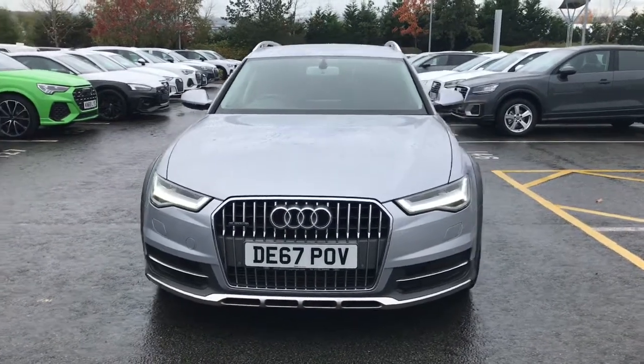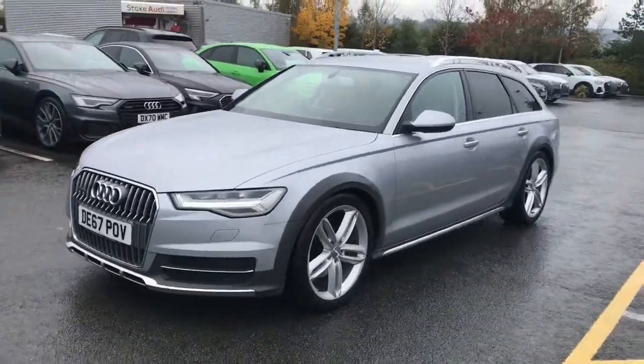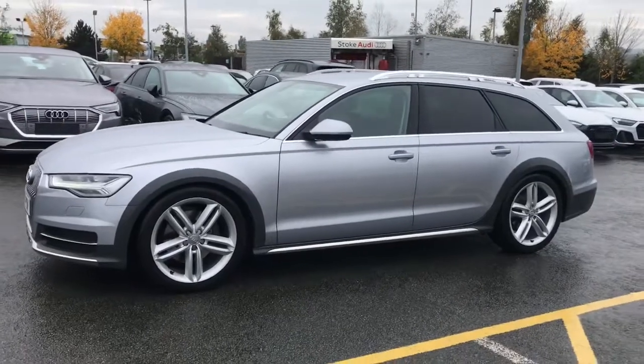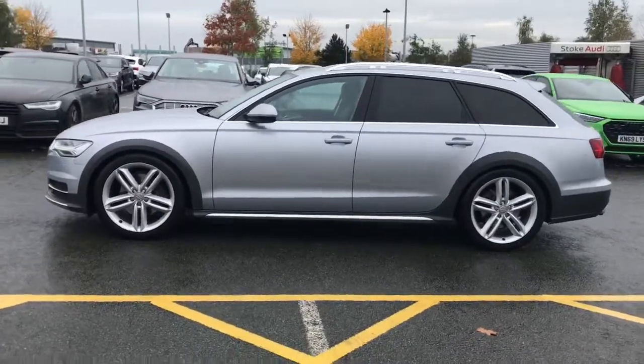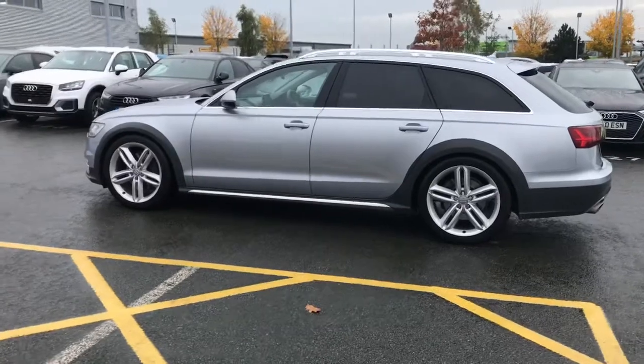Here we have an approved used Audi A6 Allroad. This vehicle features the 3-litre TDI 272 PS engine and the S tronic gearbox. This vehicle is finished in Florett Silver, which is a metallic paint colour, and the vehicle features the upgraded 20-inch 5-parallel spoke design alloy wheels.